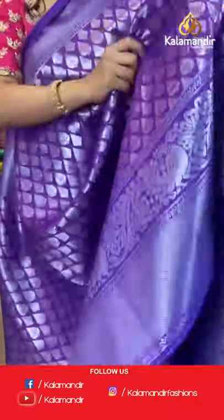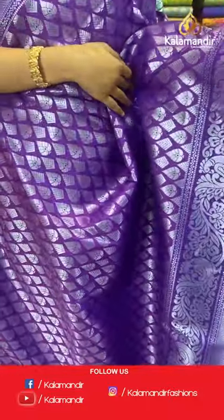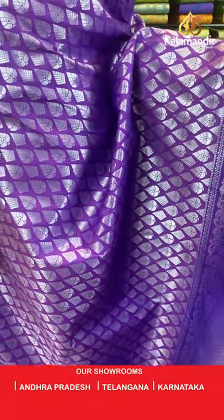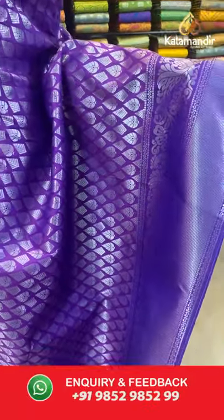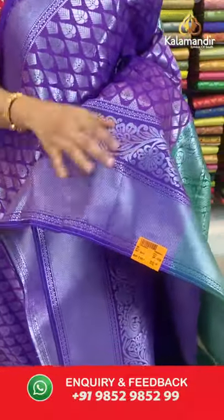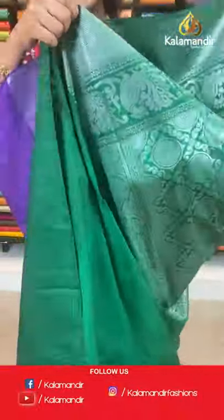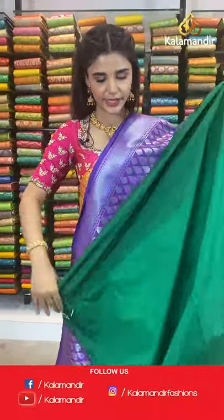Have a look at this combination, very beautiful. A stunning shade of purple. The body is floral brocade and we have self zari borders in silver zari all over. With this comes a contrast rich pallu in green and we have a plain blouse.